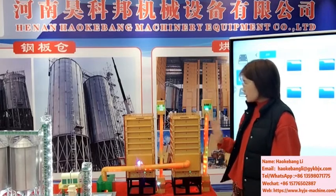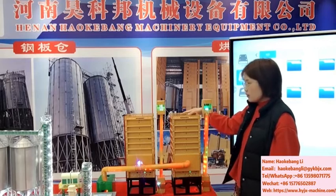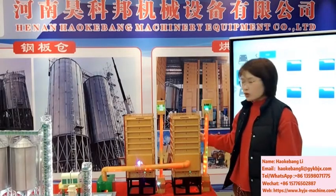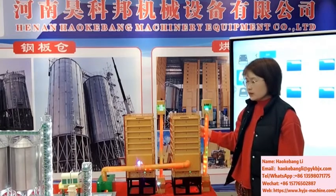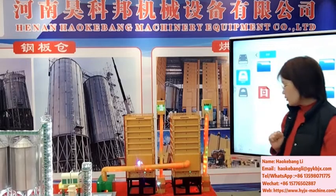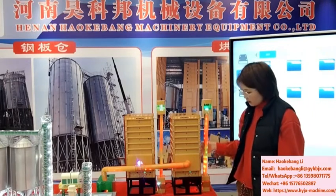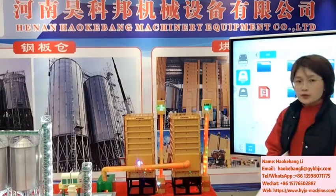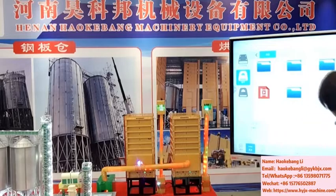This is feeding. For discharge, it is from the back of the green dryer. You can use a pipe to discharge the green to the truck, to the belt conveyor, or to the silos. All of these transportation ways are fine for this dryer. Now I will show you some photos of our green dryer machine.